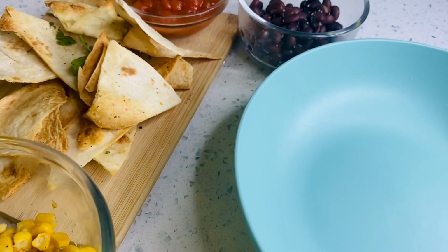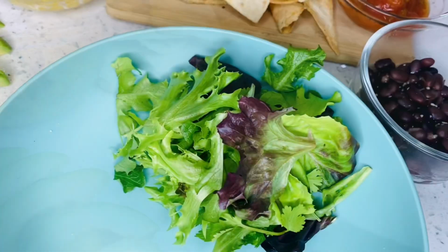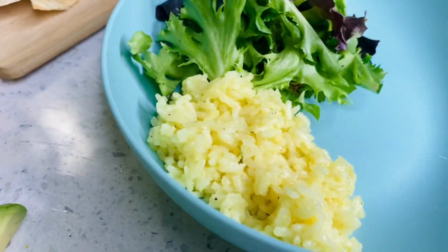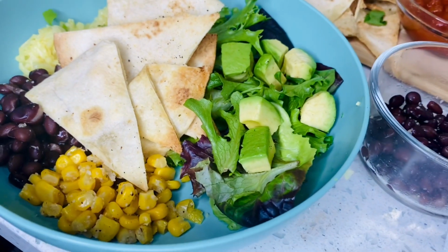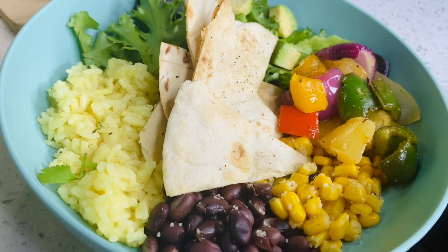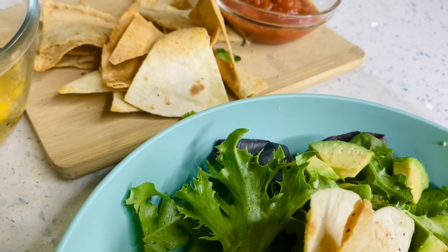So first, I'm going to go ahead and get my lettuce and put that down. Once I put my lettuce down, I'm gonna add my rice. I did probably about a half a cup of rice. I then add my black beans, my corn, chopped up my avocado and put in there, topped it with some bell peppers and onions, put a few of my chips in there.